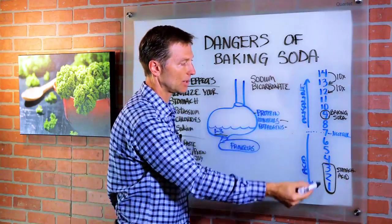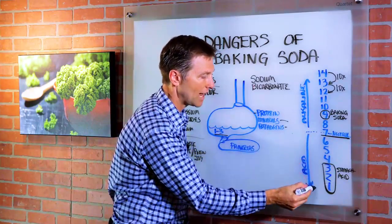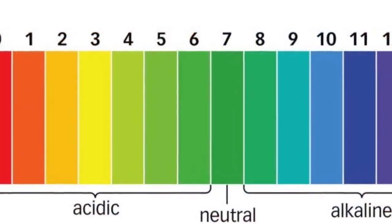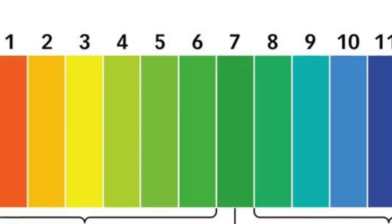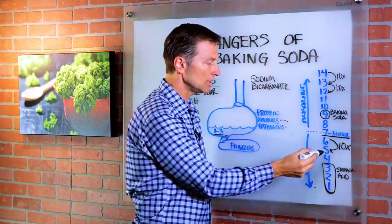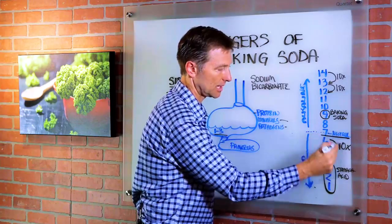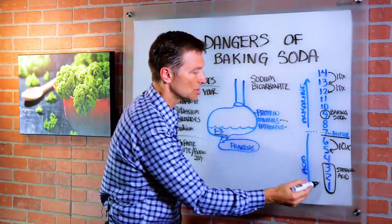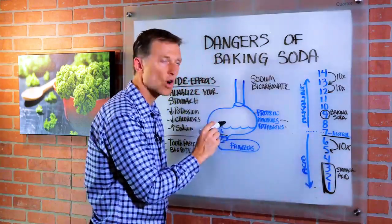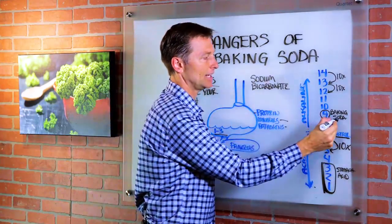If we look at the pH scale right here, we have 7 being neutral, okay, and anything that goes down from that is more acid. Anything that goes up is more alkaline. Now the thing you need to know is that a pH of 6 going to a pH of 5 is 10 times more acid. 6 is 10 times more alkaline than 5, and 5 is 10 times more acid than 6. So these are compounded, okay? It's not just by 1. So a pH between 1 and 3 is extremely acid. So the stomach normally should be extremely acid. Baking soda is 9. That's pretty alkaline.